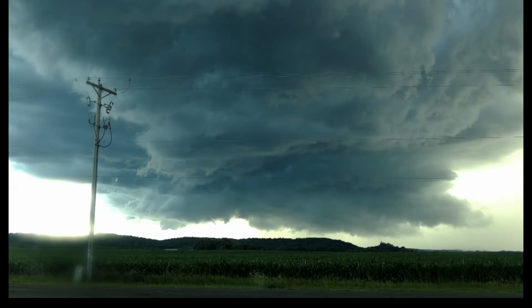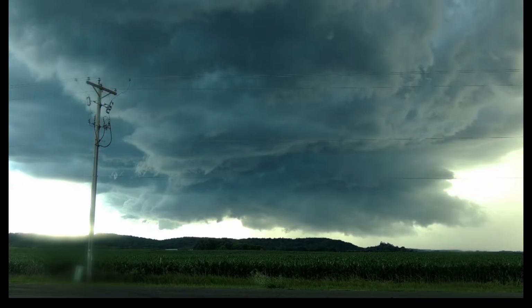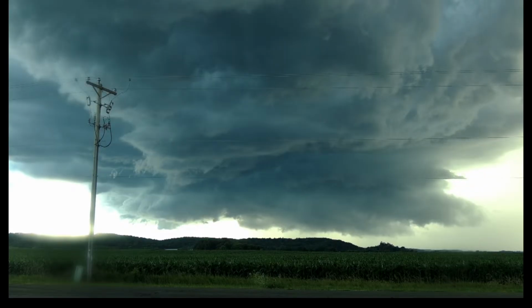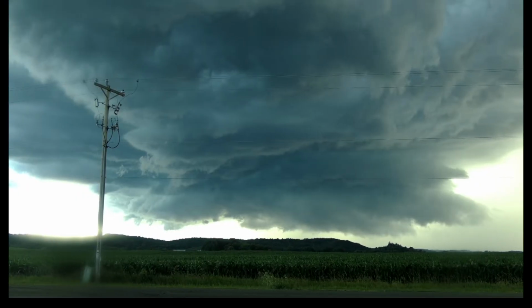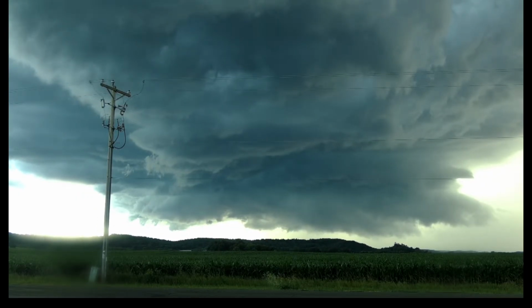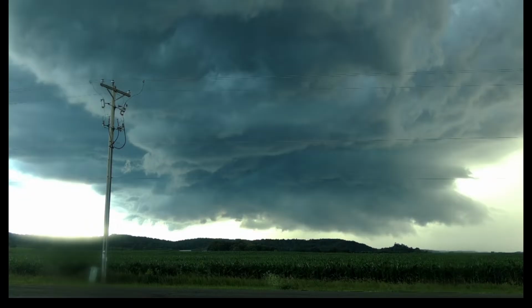Really just been parked here for, God, has it been half an hour? At least 20 minutes, maybe longer. Just sitting here letting this storm roll in. It's not even really a storm, guys. Just a nice heavy rain shower. Going to see, should I get moving or let it kind of go over me a little bit? I want to stay to the south of it, so give it a few more minutes here and then I'm going to move a little bit.